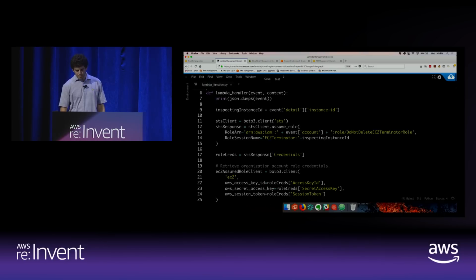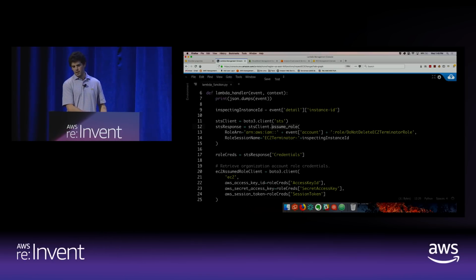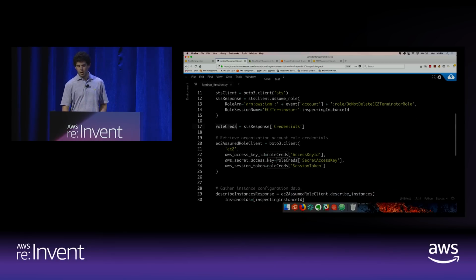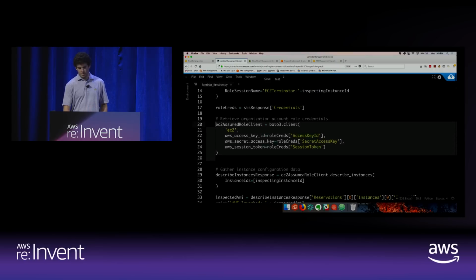I'm going to extract it, and then I'm going to use the STS service, the Security Token Service, to call its API assume role. And I'm going to call assume role with, again, another hard-coded parameter you probably wouldn't hard-code in your code. But that's going to assume the role I created as part of that CloudFormation stack. So now my Lambda function's assuming the role that was pre-created alongside the event that triggered this function. And I'll immediately, from its response, grab AWS credentials. So I've now got temporary AWS credentials for that role. And I'll create an EC2 client using those credentials here.